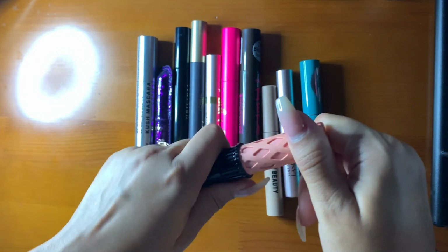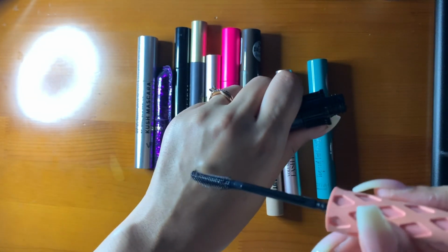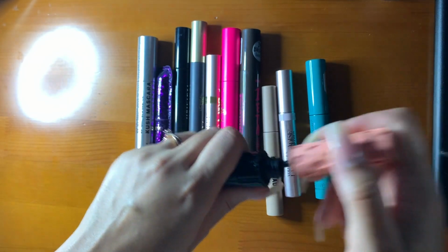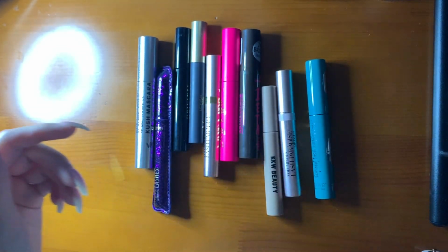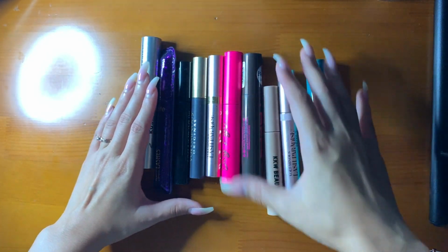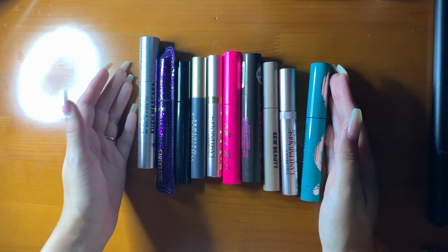Benefit Roller Lash, for days where I'm doing a simple low-key glam. Just gives a nice pretty effect to the eyelashes. Not very voluminizing, but it separates them nicely and lengthens them. So I really like that one. Everything else is nothing too special, to be honest.